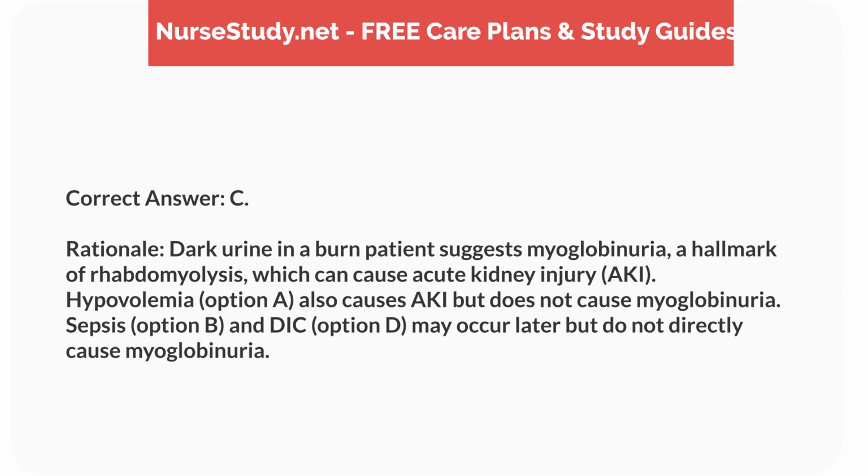Correct answer, C. Rationale: dark urine in a burn patient suggests myoglobinuria, a hallmark of rhabdomyolysis, which can cause acute kidney injury, AKI. Hypovolemia, option A, also causes AKI but does not cause myoglobinuria. Sepsis, option B, and DIC, option D, may occur later but do not directly cause myoglobinuria.